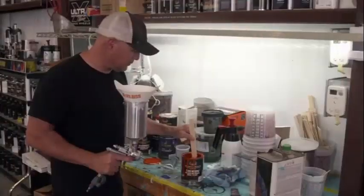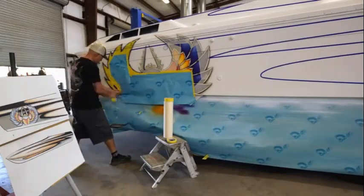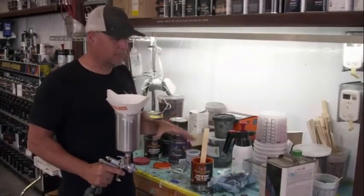Got the lines laid on the boat, so now I'm ready for my first color. I'm going to do an orange kind of fade background color. So I'll get that on there. I got a little shadow work. From that point, I can start taping off the other lines. This is going to be my first layer I got to apply.